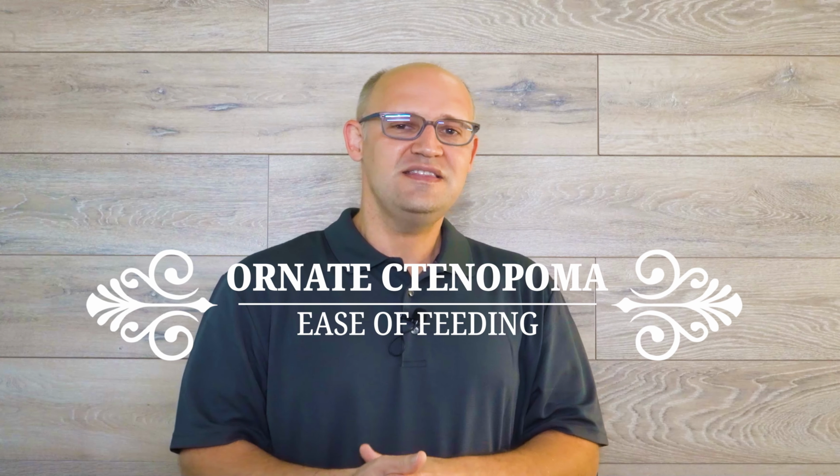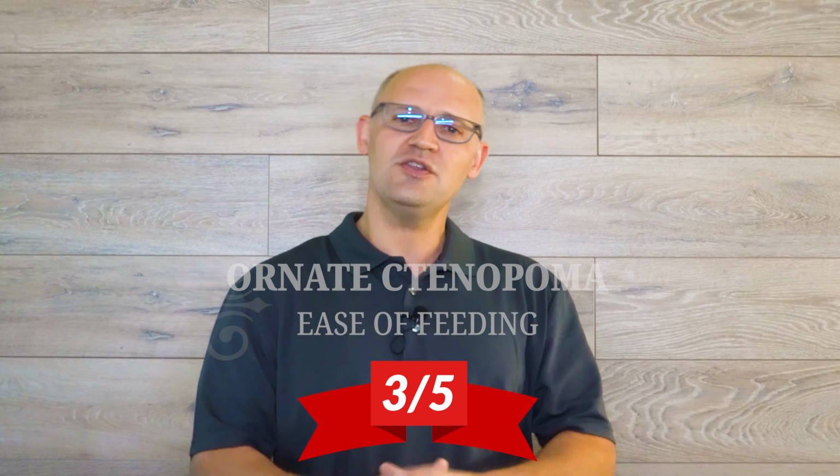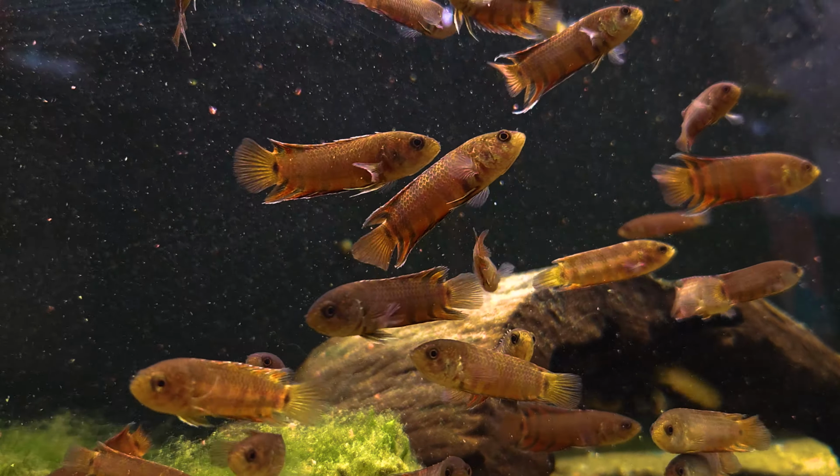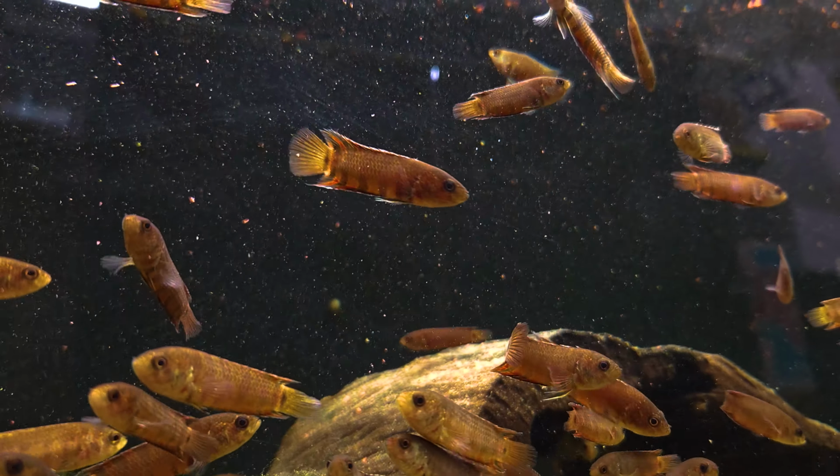As far as the category of ease of feeding, these get a 3 out of 5. And the reason is, it's rare to get them to eat dry prepared foods. You need to feed them frozen foods and live foods. You can transition them to dry prepared foods, flakes and pellets and such.